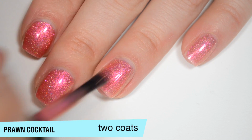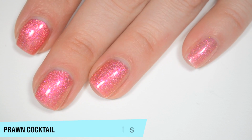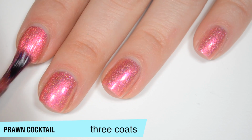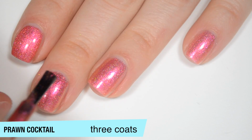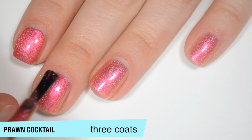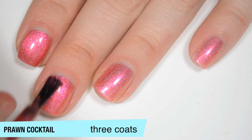And you might see some very minor brush strokes through this shimmer when it's wet, but those do level out as it dries. Maybe you can't even see them. Maybe that's just me. So this one does cover completely in 3 coats. You can see there is, that was a lot of polish. You can see there is a little bit deeper of a color between 2 and 3 coats as well.